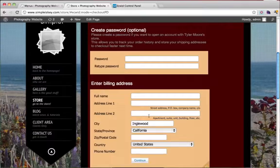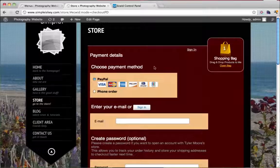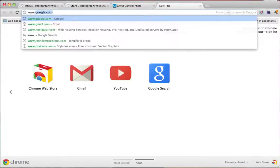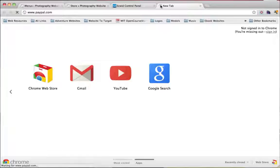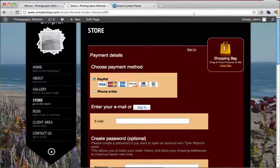And if we enter in all our stuff, then it'll ask us for our credit card information, and that will go into the PayPal account. Now, if you've never used PayPal before, it's pretty easy. You just go to paypal.com and you set up your sign up right here, and it's free. When your users are purchasing something, it doesn't cost them any money. Let's say it's $100, but PayPal does take like 2%. So you're only going to get $98 out of that 100, and there's no way of getting around that. That's how PayPal makes its money, and that's why it's free.